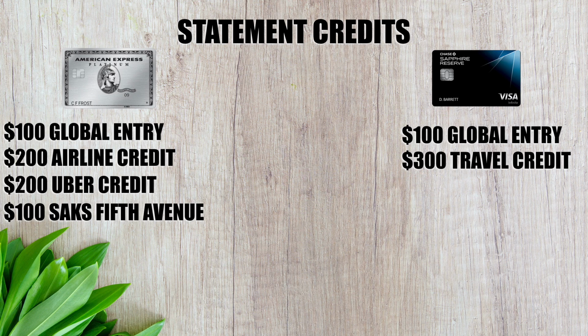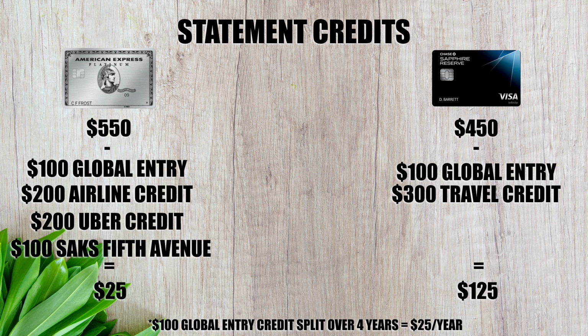Now for the Chase Sapphire Reserve. It has a simple and straightforward $300 travel credit that works on any kind of travel purchase. If all credits are used fully every year, the annual fee of the Platinum card is dropped from $550 to $25, and the Chase Sapphire Reserve is dropped from $450 to $125.